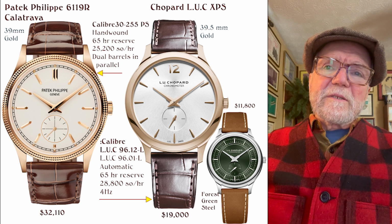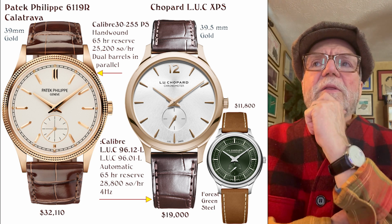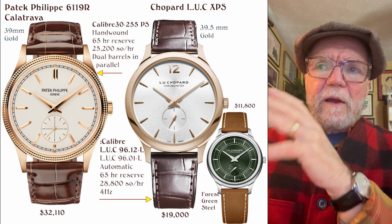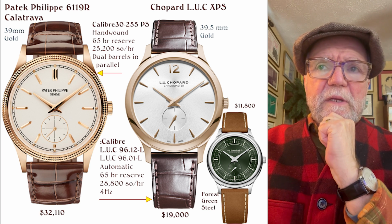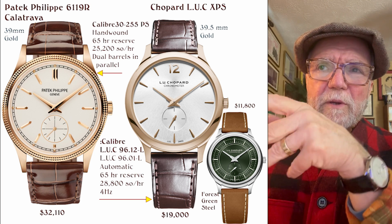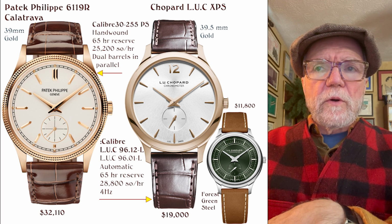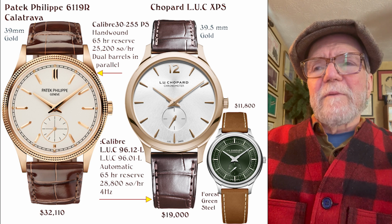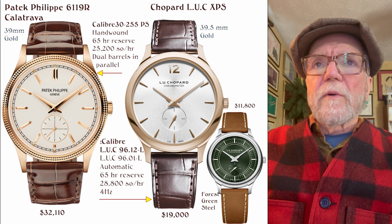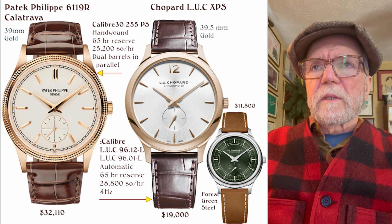Now, one I thought was a little over about $13,000 less expensive: the Chopard LUC XPS. Now, the thing about the LUC line is they have their own manufactured movements. This one has a caliber 9612-L, and it's based on a 96.01. So they're both in-house movements, 65-hour reserve, 4 hertz, 28,800. Now, the $19,000 as opposed to $32,000 is quite a saving, but they're both out of gold. They're roughly very close to the same size. And so this might be an alternative to a Calatrava.